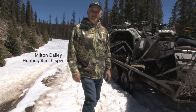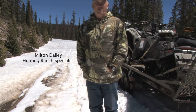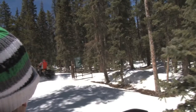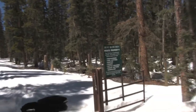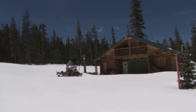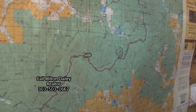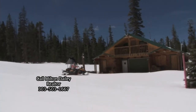We're sitting at about 11,200 feet with this property, and it's the only way you can show these type properties. You got to get up there. Folks, we have a 40-acre inholding at the top of the mountain between Alamosa and Salida, Colorado. An inholding means you're surrounded by forest on all four sides. This forest is the Gunnison National Forest. And folks, you can walk out your back door on this 40 acres and hunt over 200,000 acres.